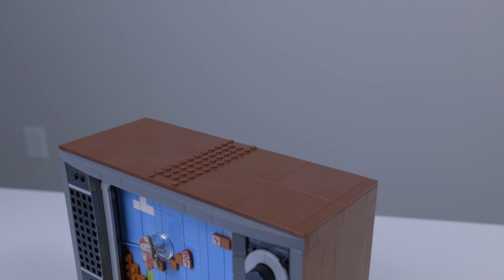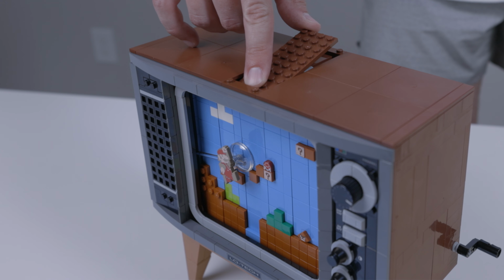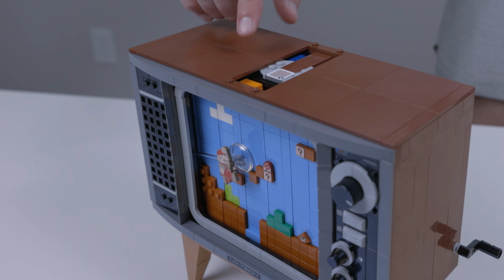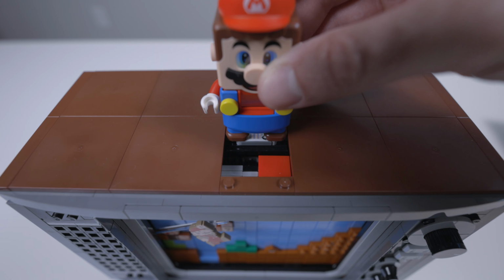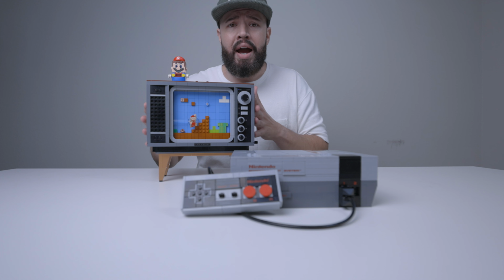Perfect. At the top of the television, you have a 4x10 plate, and all you have to do is press down the front. The plate gets removed quite easily. You move it off, and once you remove that, that exposes the interactive tile. All you do is scan Super Mario to that tile, which basically puts him into NES console mode, where he's going to interact with the TV.